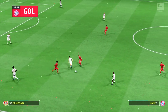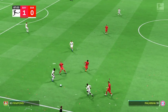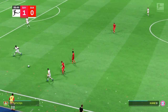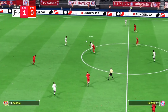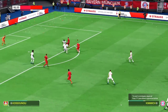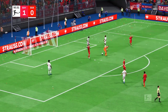Tapsoba. Frimpong. Edmond Tapsoba. Jeremie Frimpong. Played to Xhaka. Tapsoba. Jonas Hofmann. A little sloppy on the ball there. And a chance. The goalkeeper more than ready for it. And there is the final whistle.